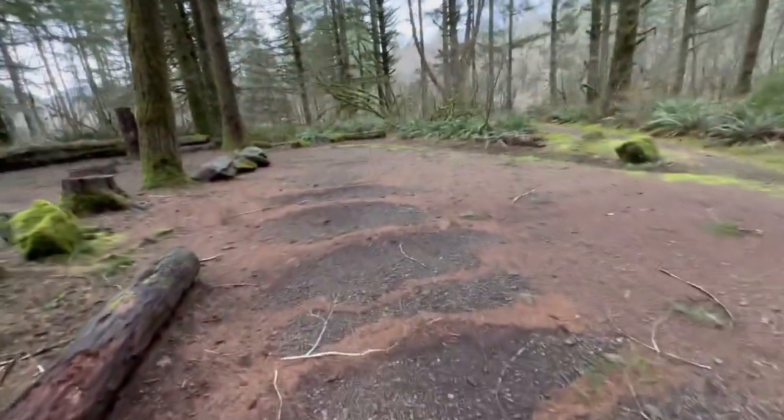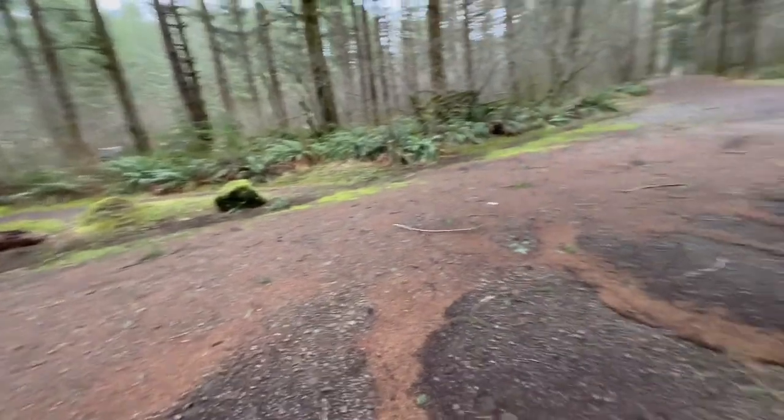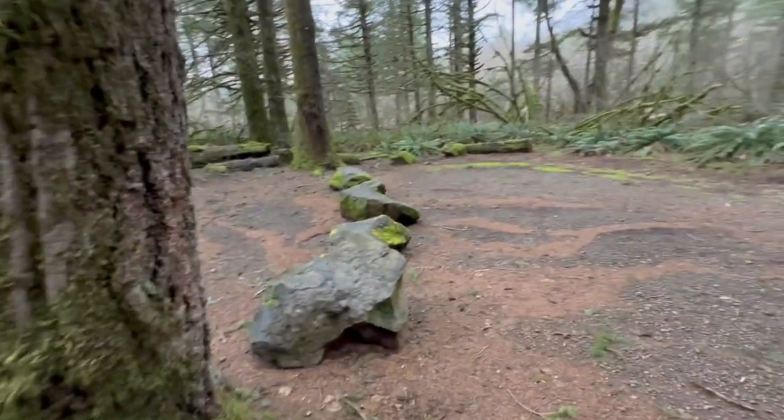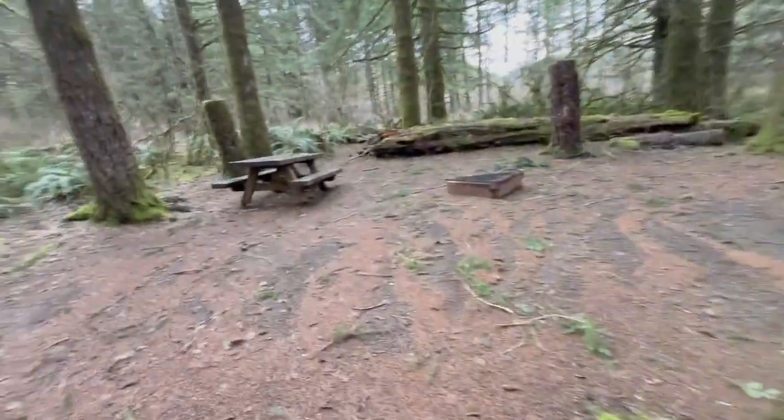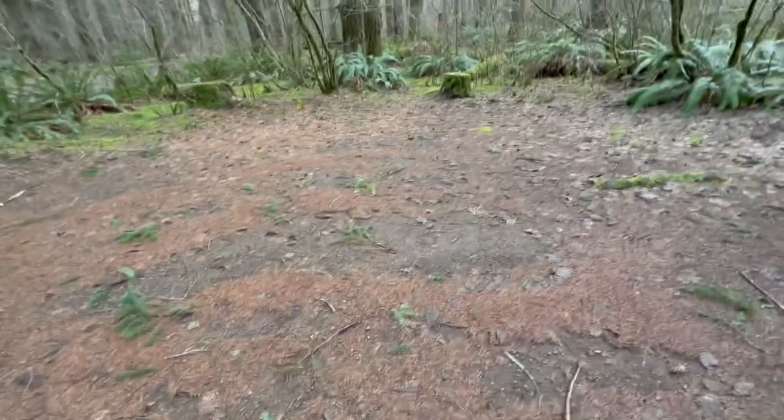B10 has a very huge parking area. Get a really big trailer in here, RV, anything. Nice picnic table, big flat area for a tent.